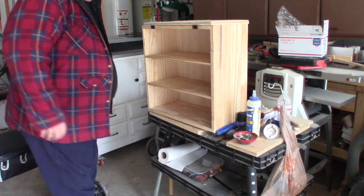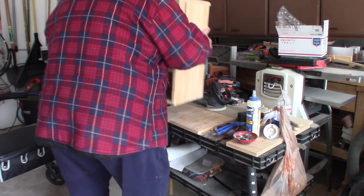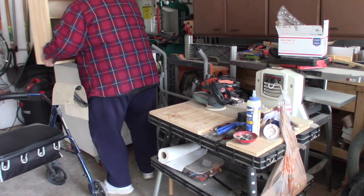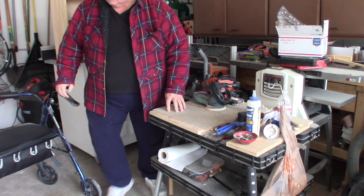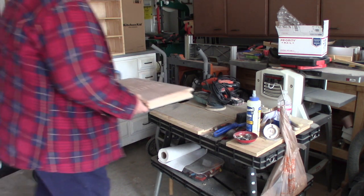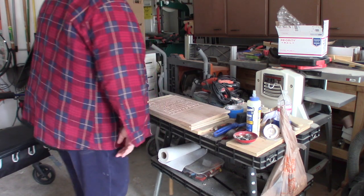Let me move some stuff around here. This is the bathroom cabinet that I'm still working on. Oh, my wife. Oh, goodness. I've managed, oh, they're over here. I managed to get the doors carved for the front of the cabinet. Now, what I'm going to show you here, where'd I put it? Up here.